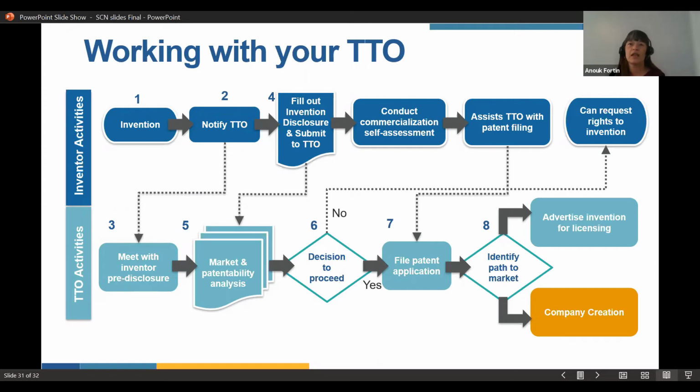Based on these, and to help us in those market and patentability assessments, you can conduct the commercialization self-assessment that's available on the Stem Cell Network website. Based on all this information, we will decide whether or not we will proceed with patenting or protecting the IP and commercialization. Should we decide not to proceed, in most cases, the institution will give you the option to request to have the rights to the invention back, in the case of an institution that owns the invention.